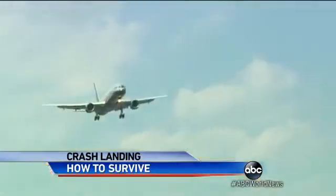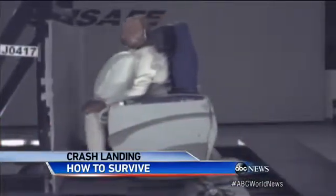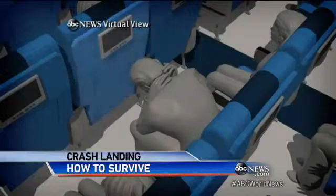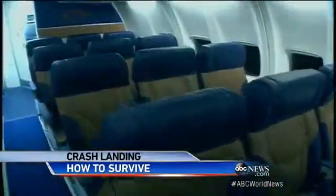But experts say there is more we can do. Adding airbags. Many airlines have already installed them in business and first class. But in economy, bracing is still one of the best ways to avoid injury. The back of that seat in front of you has padding. But there is a worry. If airlines stuff in too many seats, it's impossible to brace.